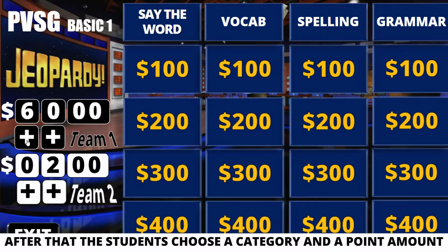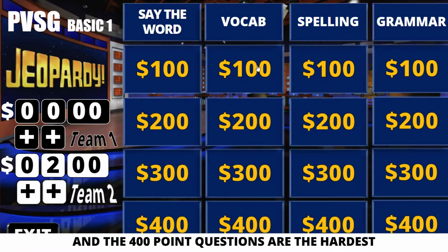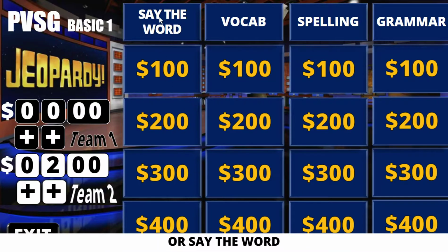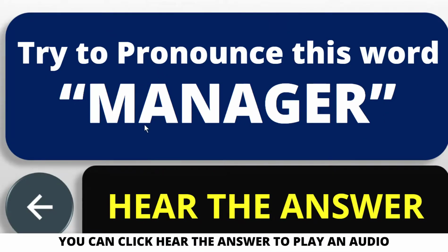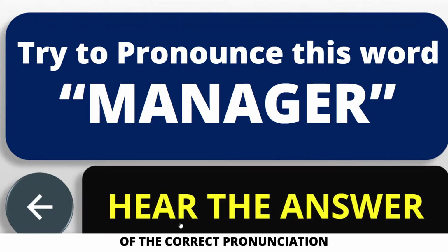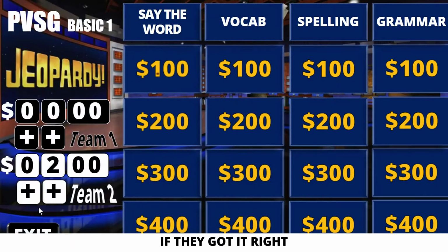After that, the students choose a category and a point amount, remembering that the 100-point questions are the easiest and the 400-point questions are the hardest. The first category is pronunciation, or say the word. The students will see a word and must try to pronounce it correctly. You can click Hear the Answer to play an audio of the correct pronunciation, Manager. And then go back to the main board and award the points if they got it right.